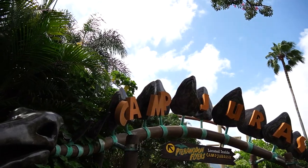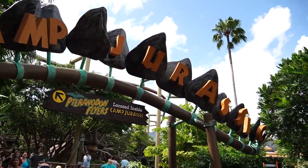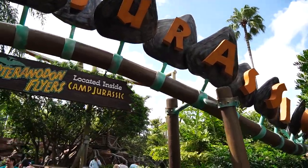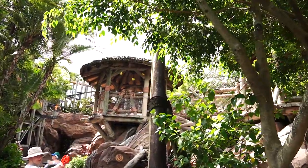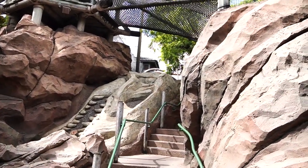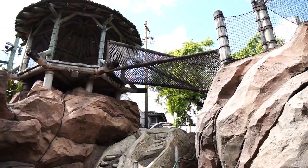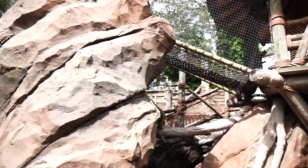Now it's time to head into Camp Jurassic, which is kind of hard to explain. It's like a playground type area for kids. Lots of waterfalls, lots of bridges, and lots of slides. Jackson's real enamored with the fire. We're gonna go up the stairs here, maybe go through the rope work. We'll see if we can find a slide somewhere. I feel like there's one over here.